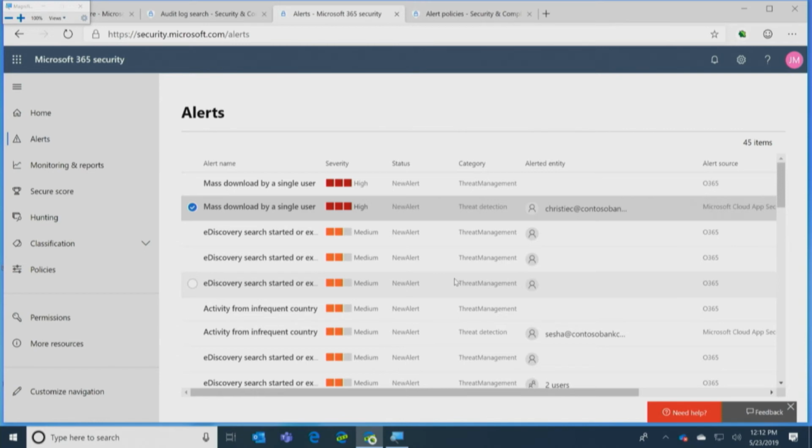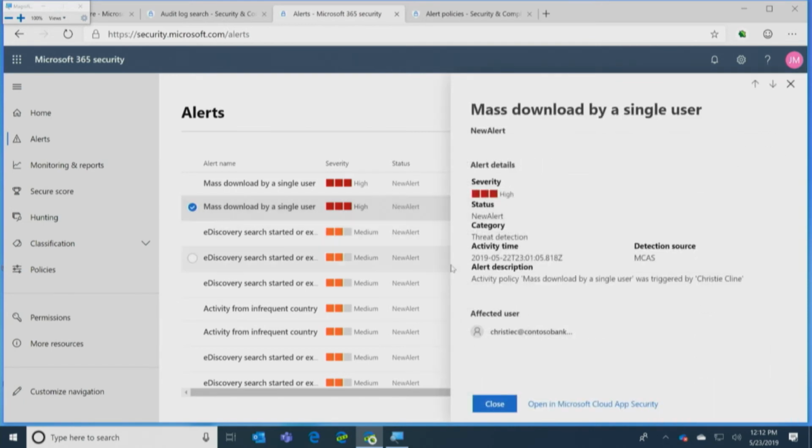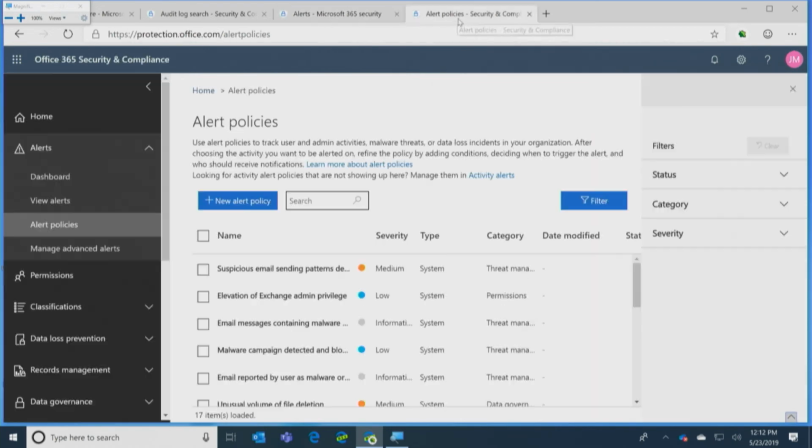These all feed into this one alert center, where you can see security alerts that you should take a look at and review. If you click on any one of these, you'll get more details. I can see mass download detection today, when it was tripped, what user, and the fact that it's coming from the Cloud App Security product. But you can also set up custom alerting policies.